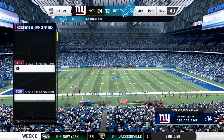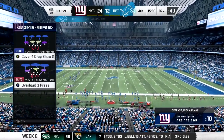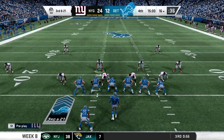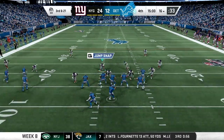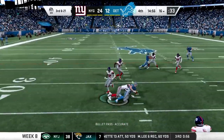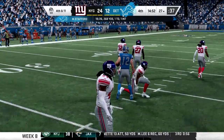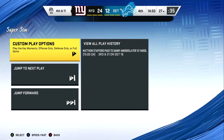Back now at Ford Field. It's the Lions trailing, but with possession of the football as we get set to bring you the fourth quarter. The Lions on third down. Not quite 50%, 4 for 9. This will be third and forever. Now it's Stafford. And it's caught here, Amendola. And they'll bring him down at the 27-yard line. They do get 10 back, but still a ways to go on fourth.